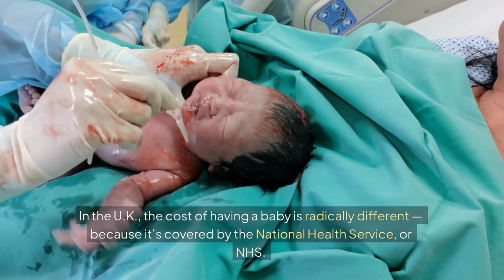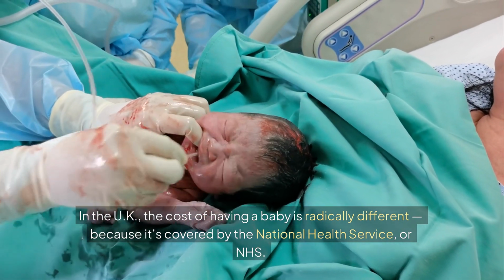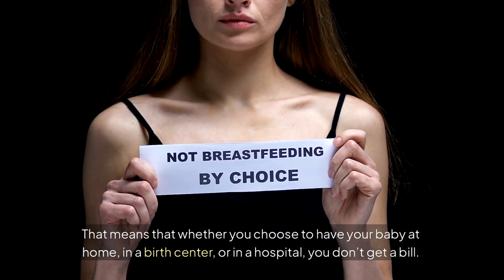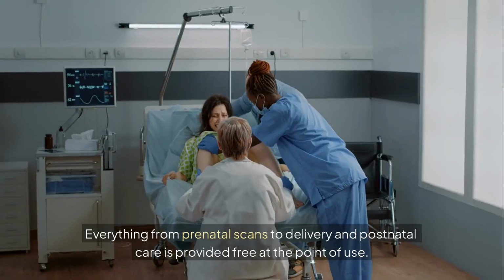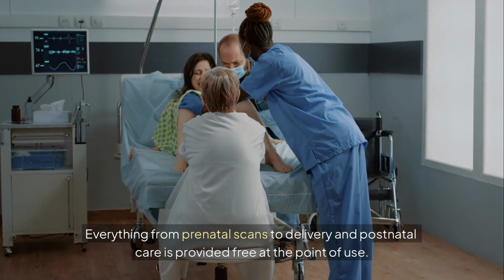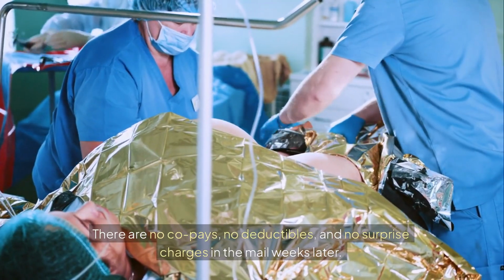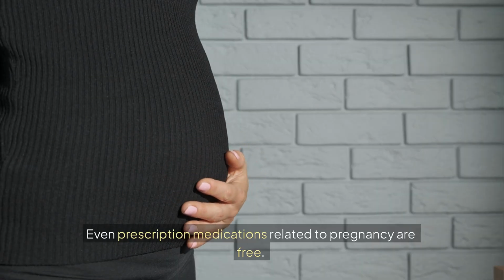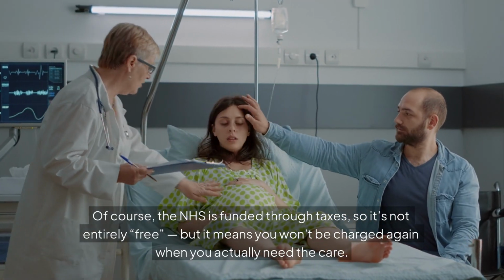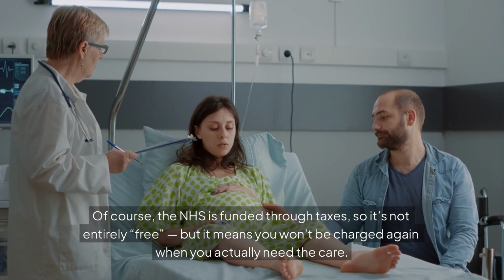In the UK, the cost of having a baby is radically different because it's covered by the National Health Service, or NHS. That means that whether you choose to have your baby at home, in a birth center, or in a hospital, you don't get a bill. Everything from prenatal scans to delivery and postnatal care is provided free at the point of use. There are no co-pays, no deductibles, and no surprise charges in the mail weeks later. Even prescription medications related to pregnancy are free. Of course, the NHS is funded through taxes, so it's not entirely free, but it means you won't be charged again when you actually need the care.